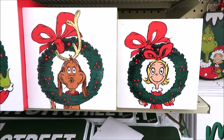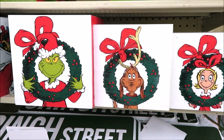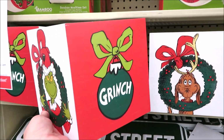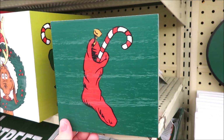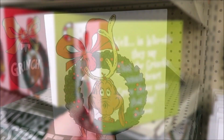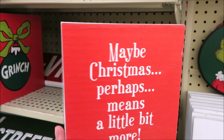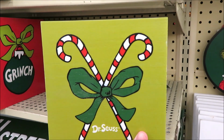So this little Cindy Lou Who is $9.99, and then the pup is $12.99, and the Grinch is $14.99. So each one has different images on each side. So Cindy Lou Who goes to the stocking, and then Cindy Lou Who again, and then this text. And then this one is the dog, the red text, the dog, and the candy canes.